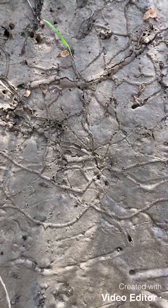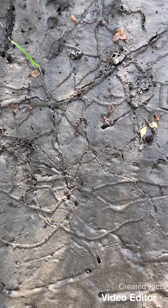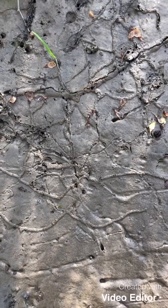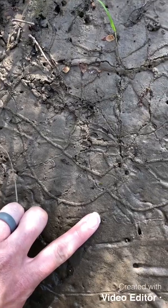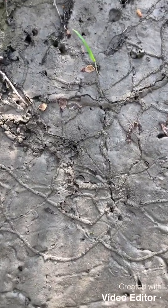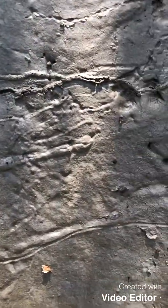So here on the side of the creek are a bunch of lines that go every which way. What animal made these tracks? So I'm going to put my finger up here so you can tell that there's small tracks that go all over this bank in the mud. What animal would make that track?